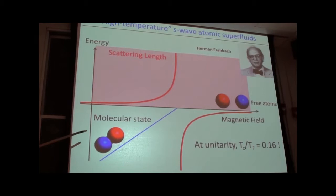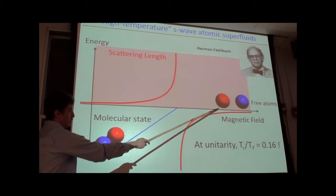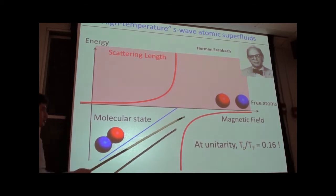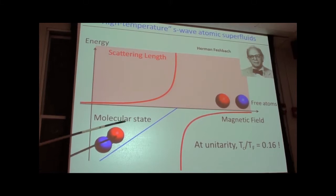The magic tool here is what I mentioned earlier, the Feshbach resonance. This is basically a way to bring two colliding free atoms of different spin states into resonance with a molecular state. These two states have different magnetic moments, so by tuning a magnetic field, we can bring them into resonance. At that point, the scattering between the atoms diverges. This side of the resonance is called the Bose-Einstein condensation side, because there you get tightly bound molecules, which you can think of as point bosons that would condense. On the other side, you have Cooper pairs of fermions, which lead to BCS-type superfluidity. And by tuning the magnetic field, we can smoothly cross over.